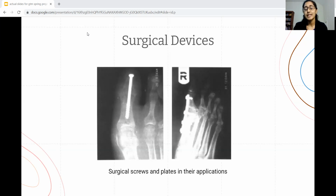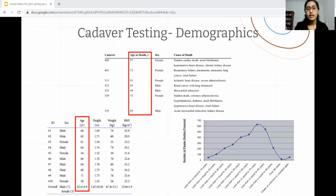We conduct biomechanical testing on these devices, typically in cadavers. So I mentioned that we tested these devices in cadavers because the internal structure of cadavers matches very well with living bone, of course, because cadavers were once living. However, there are a couple of different issues that arise with cadaver testing.